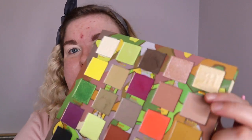Right, I'm going to use the same brush because I'm lazy and I'm going to go into the shade Ground next, which is a little bit more warmer toned, like brown. Or do I go into Chameleon? No, I'm going to go into Ground.